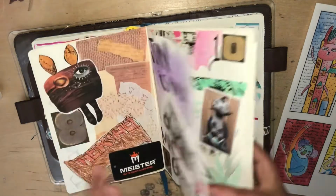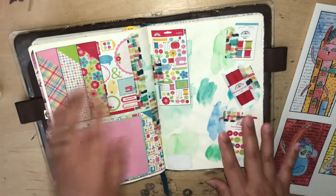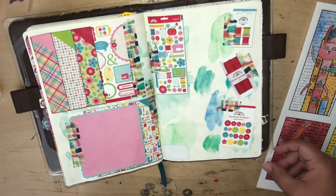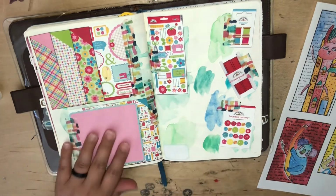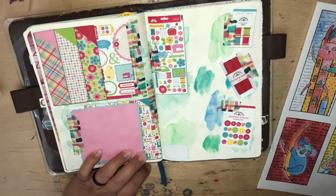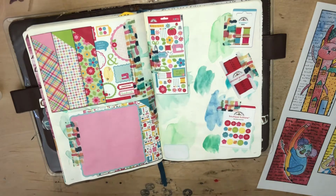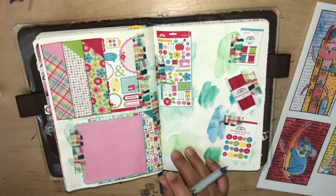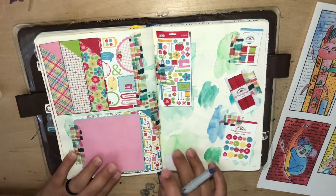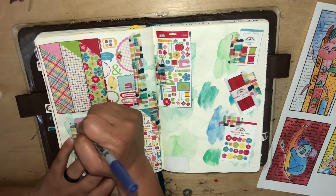So yeah, I did this spread earlier, like I said. So I do like to go in and prep my pages. So I prepped this earlier. And this is just packaging from Doodlebug. This is like the examples. So yeah, basically I had a crafty session.